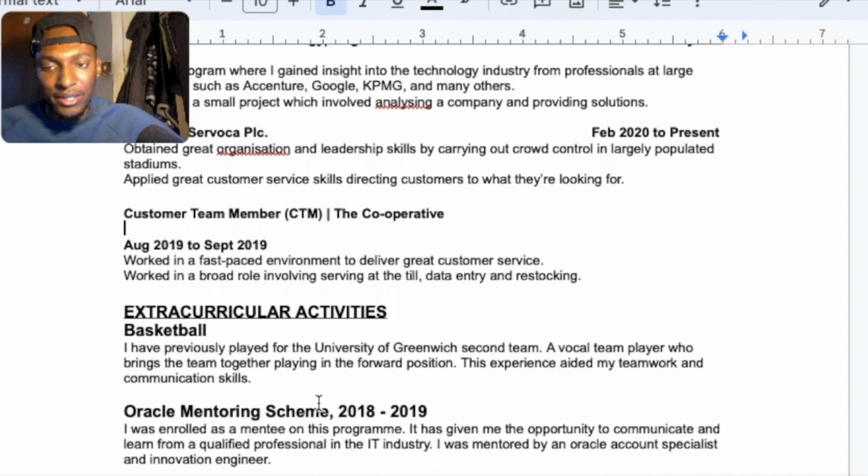And I was part of an Oracle mentoring scheme also. And yeah, this is similarly a very short program where Oracle, the company, of course, very large company, got a few of us students at the university signed up on this scheme where they put us together with someone who works at Oracle, and we were allowed to get advice from them, speak to them, and just hear from their experience. They were supposed to help us with our technical journey in learning and getting into tech and that sort of thing.